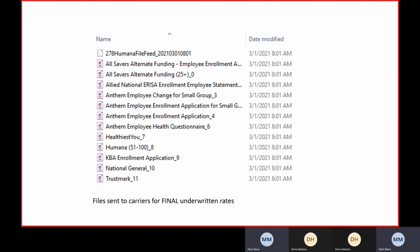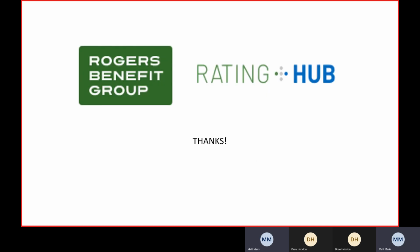Back to the portal, I wanted to mention to the agents that we will set you up with your own portal. So it won't be RBG Midwest, it would be abcagency.com, whatever you call yourself. We will set you up with your own portal that you can work through. And again, like Drew mentioned, we're happy to help you with one-on-ones to make sure you know how to use your portal, how to market to groups, and how the Rating Hub helps you and your groups, particularly in that 2 to 50 space.